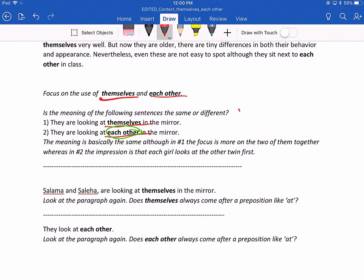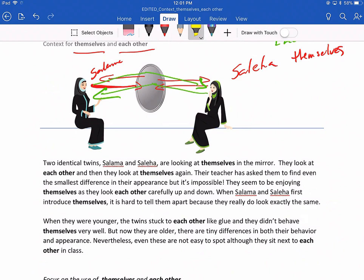Look at the paragraph again. Does themselves, right here, does themselves always come after a preposition like at? And remember that when we say preposition like at, we could have other ones: on, in, to, over, right? Things like that. So we're just going to look for those. So let's go up here and we'll find our examples of themselves.